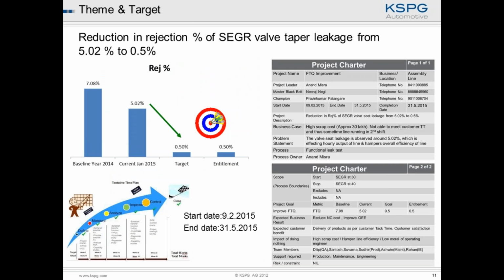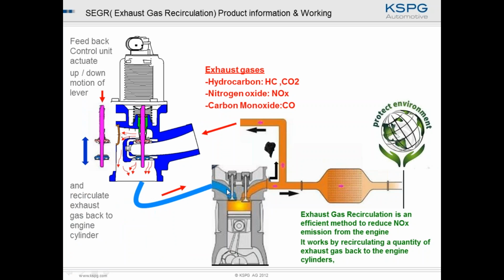Our baseline in 2014 is 7.08. After that we started this project in 2015. At that time the current rejection rate is 5.02. After that we took up the project. Our target is 0.5, and you can see our project charter here, and also our time plan. This is our project, how we work on it.